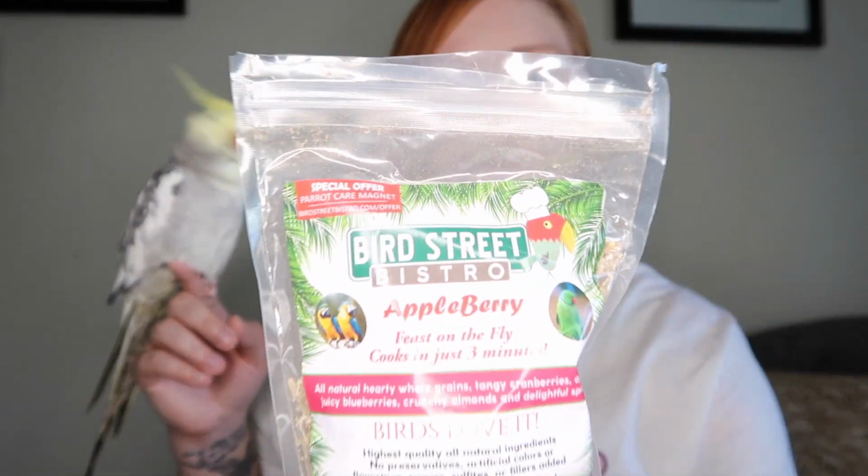Now speaking of dinners, I have tried something new for my birds for suppers. So we like to do chop, but I also like to do other things here and there, especially on nights where I'm busy, where I get home from work late, or I've been working on homework all day. So this is called Bird Street Bistro. It comes in a lot of different flavors, and the ingredients are organic.